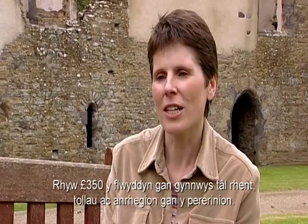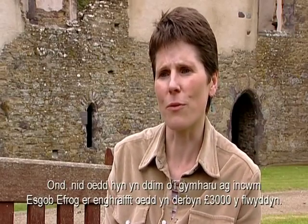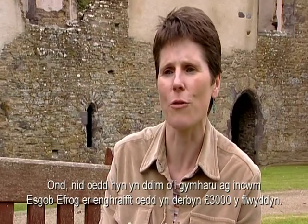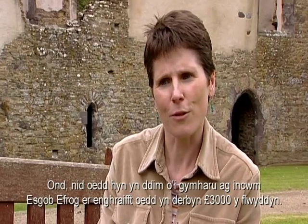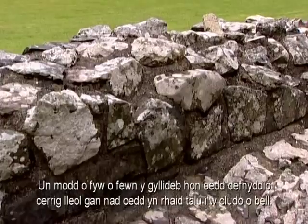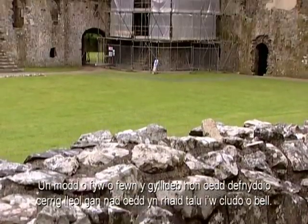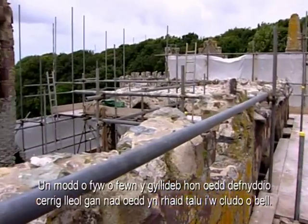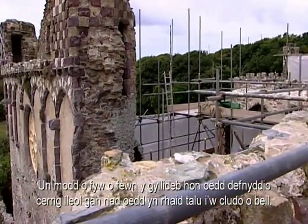£350 sounds quite good until you compare it with the incomes of bishops in Winchester and York, who might have been getting £2,500 or £3,000 per annum. Great difference. The buildings therefore needed to be built within this rather more restricted budget, and a very good way of keeping the cost down was not having to transport materials over great distances.